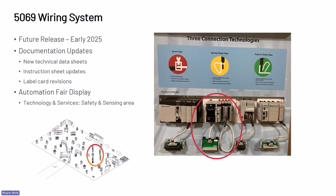Again, details of this aren't fully known yet. We've started to see a little bit of details just coming out, but basically there'll be a cable that will match up with every I/O card that is currently available for the 5069 platform. Those cables will basically interface with existing IFM blocks. I also believe there'll be an I/O ready cable, so one will be a pigtail. You can bring your own terminal block, or you can take it to an IFM block as well.